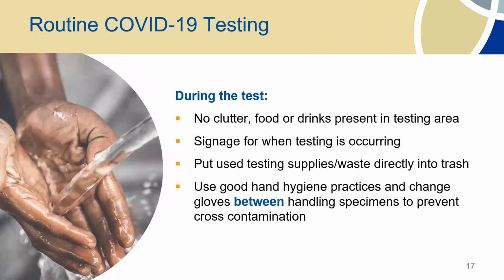So we look at during the test and in setup, we want to make sure that there's no clutter, food, drinks present in the testing area. This may come into play if you're using maybe an office for your testing, and you may have other things on the desk in that office area, or maybe you have an office mate. You want to make sure that, again, there's no food or drinks present. Signage is present when you're testing. You want to make sure you use testing supplies and waste directly in the trash or per your policy for disposal of those items. Use good hand hygiene practices.